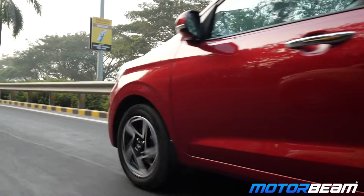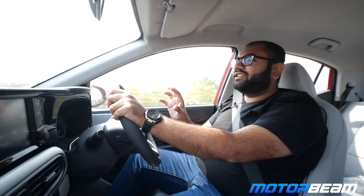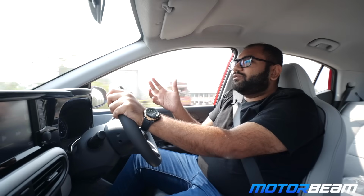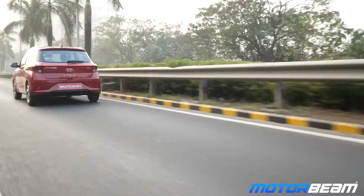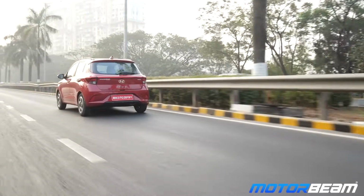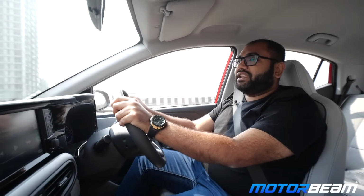The suspension is something that should be mentioned definitely. It is very comfortable. It is tuned to make you feel that you're sitting in a car which is a segment above. It offers good ride quality, and because this car is brand new, everything feels very tight, and the car is handling potholes and undulations very nicely.